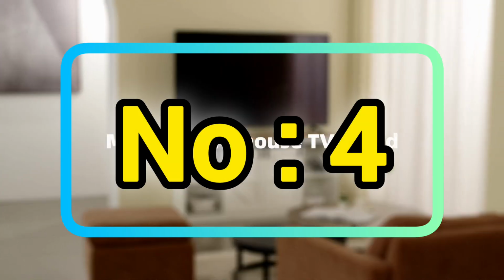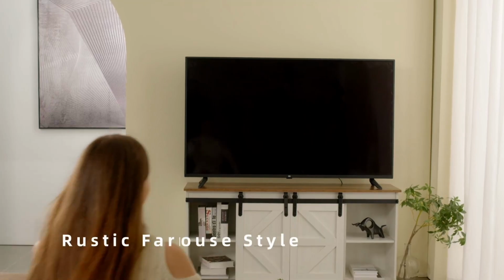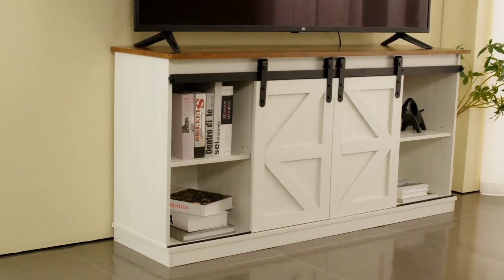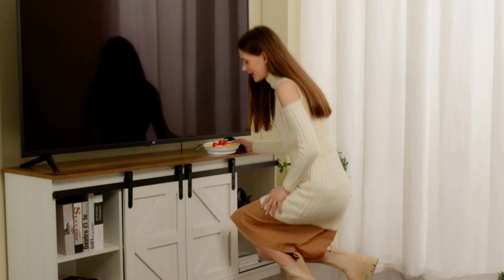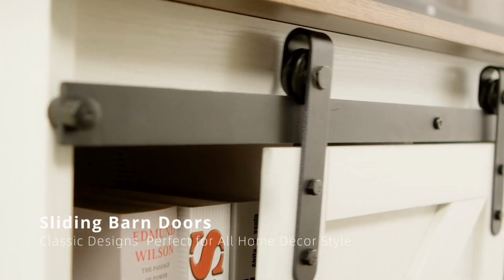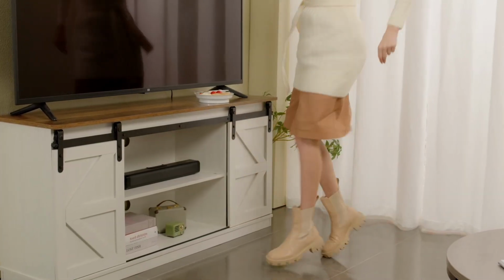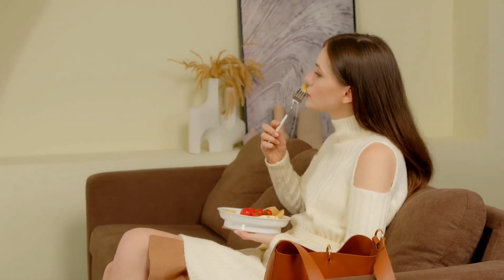Number 4, JUMMICO TV stand for 65-inch TV, bright white finish, sliding barn doors, storage cabinets, mid-century modern style, fits TVs up to 65 inches. The JUMMICO TV stand combines a mid-century modern design with farmhouse functionality. The bright white finish gives it a fresh look, while the sliding barn doors provide quick access to storage compartments.